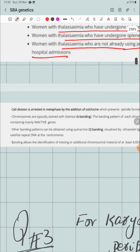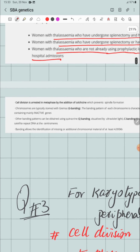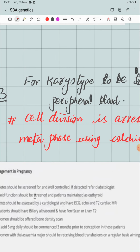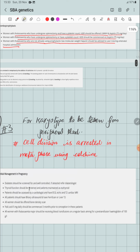And a few more points. Cell division is arrested in the metaphase. Sorry, this is related to our next question, question number 3. For karyotyping to be taken from the peripheral blood, it should be cell division, and multiple options are given. The correct option was that cell division is arrested in the metaphase using colchicine.